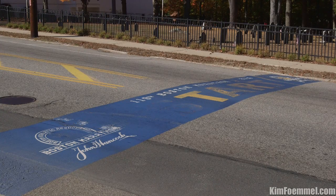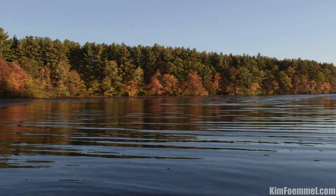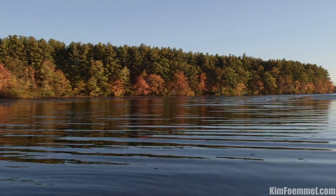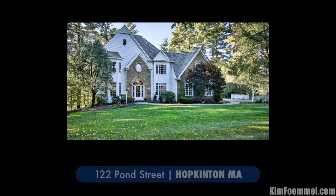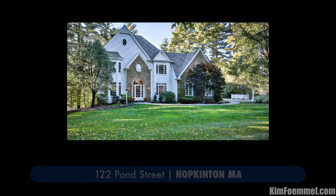If you're looking for a great property that offers the privacy of a retreat, the opportunity to enjoy nature just steps outside your door, and is only minutes away to town and major routes, this is the home for you.